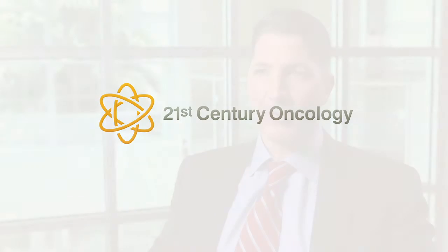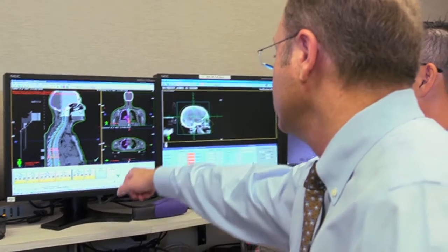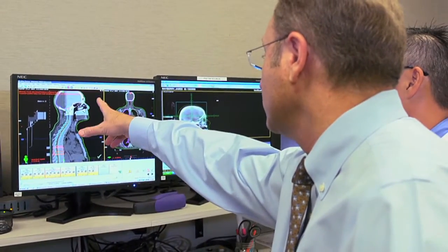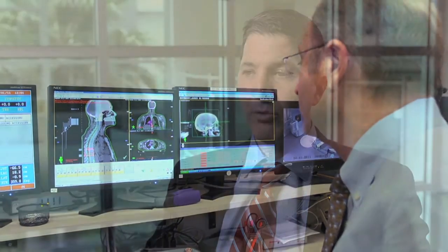Head and neck cancers are located anywhere from the upper part of the throat down to essentially just above the collarbone. Head and neck cancers typically present with either pain or difficulty with swallowing or changes in somebody's voice. These cancers are very, very sensitive to radiation and chemotherapy. The patients tend to do very, very well. We have excellent outcomes with the more modern technologies of the radiation.